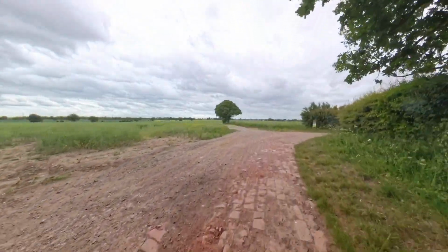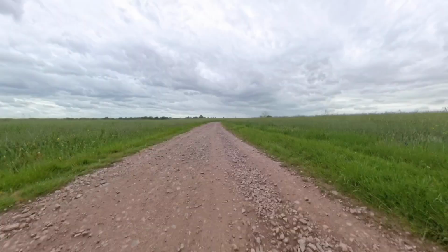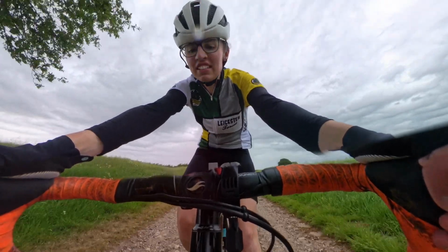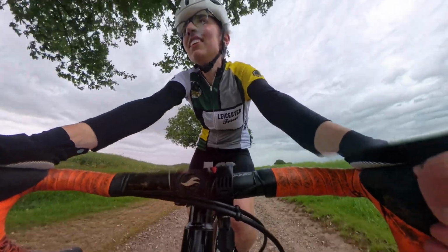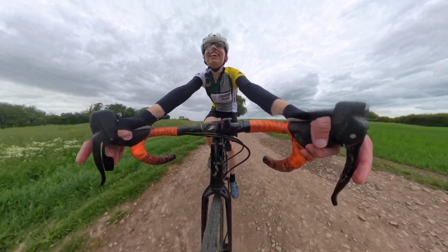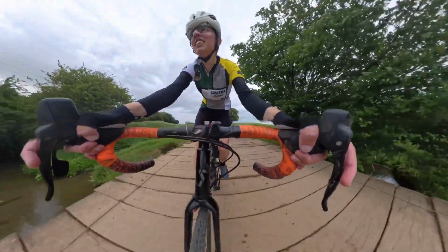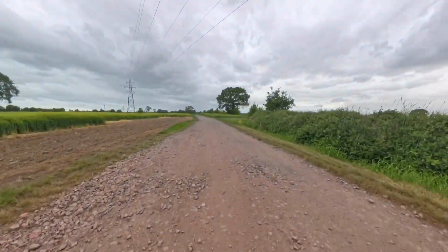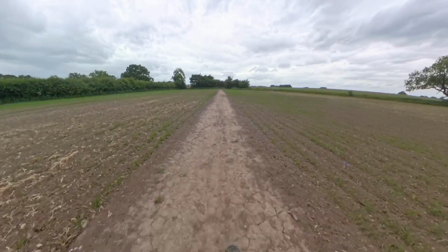I continued along the route, making sure I didn't go anywhere that said private and went the other way instead. There was even a nice little bridge to go over. Near the end of the route, the gravel track bends to the left, but the bridleway goes to the right, along this stretch of field.